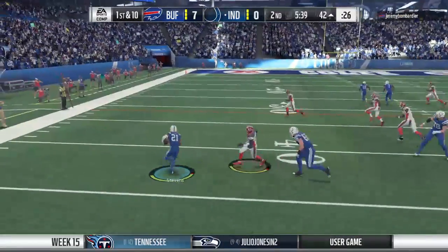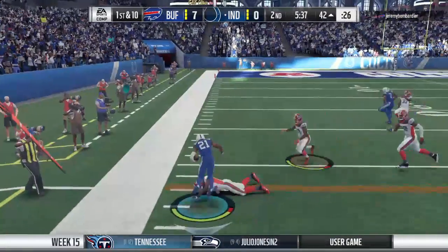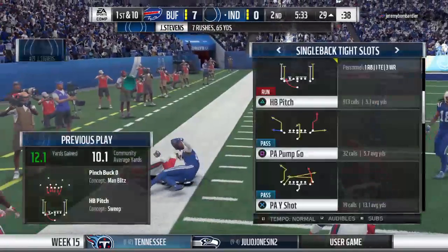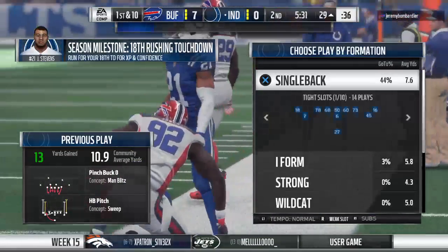Now they'll run it on the toss. And some space here. And he's going to get this inside the 30. Give the Colts 13 yards and a first down.